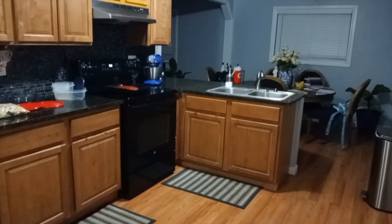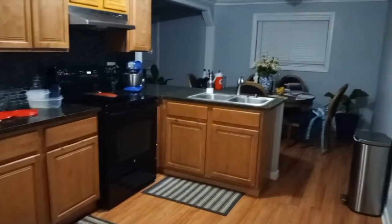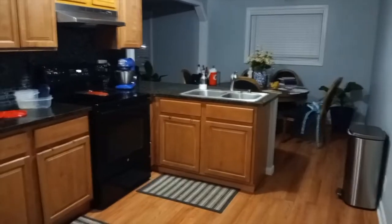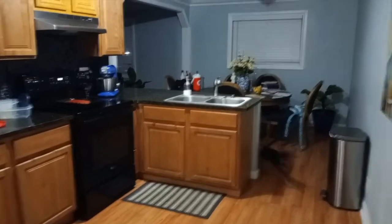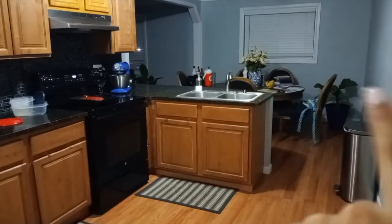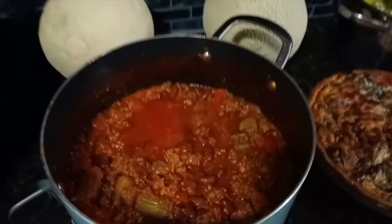But anyways, do you guys want to see what my kitchen looks like after it's all said and done? Let me turn you guys around. Ta-da! It's actually clean. I actually got the motivation to clean it. And as you see over there, if you're married to a planner or to someone who crafts, we have paper and planners and stuff everywhere.